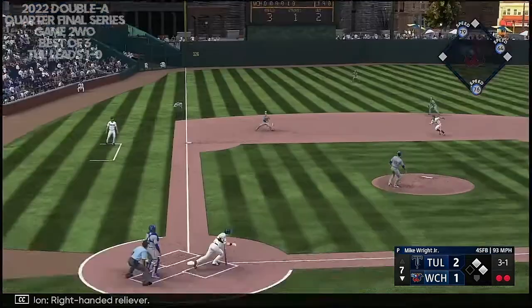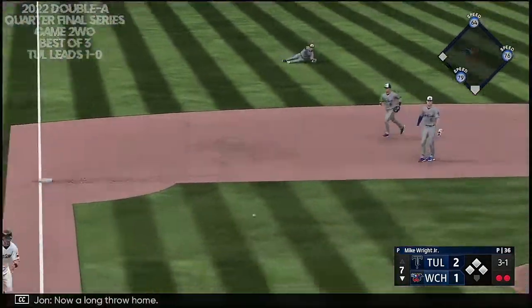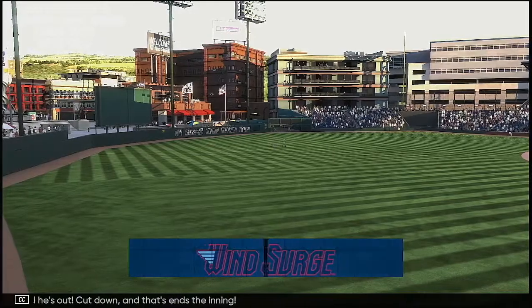Right-handed reliever. The other way. That's a hit. Headed for the plate. Now a long throw home. And he's out. Cut down, and that ends the inning.